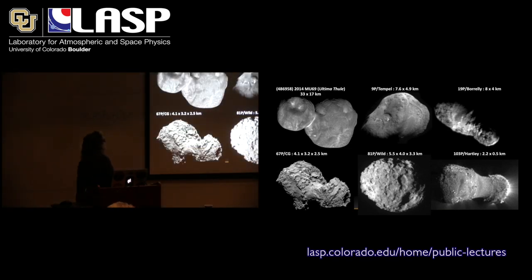Right. So what's interesting is that when you look at Ultima Thule, it doesn't seem to have much in the way of impacts. You look at this comet, it's covered in impacts. This one, covered in impacts. These other things are heavily processed. And the question is, how did they get to be so heavily processed? Whereas Ultima Thule is very unprocessed.